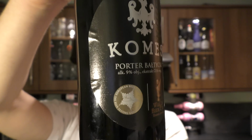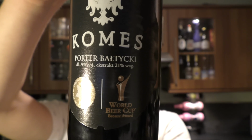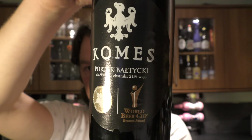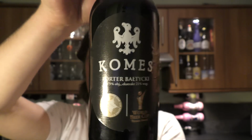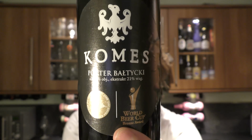And I remember last year, Tomek Kopyra went out to the World Beer Cup, and I remember him posting that this got a bronze medal at the World Beer Cup, which is absolutely fantastic. It's also got a gold award at the European Beer Star competition of 2013. So we have a Baltic Porter here that's very special. It's won some awards. There's the bottle cap.